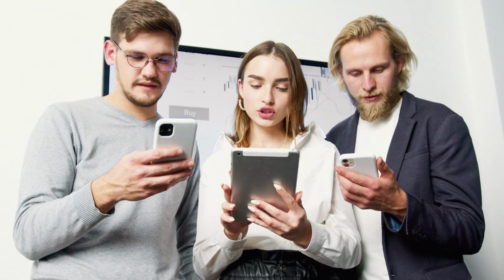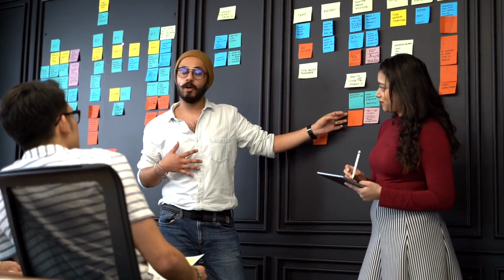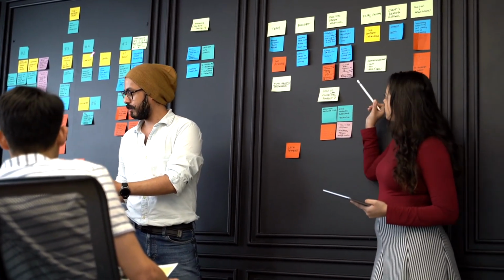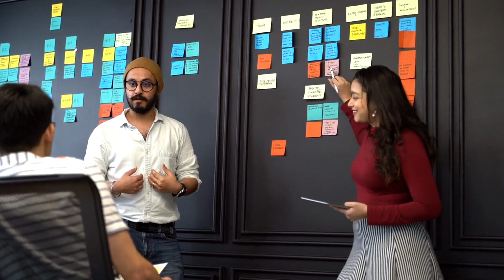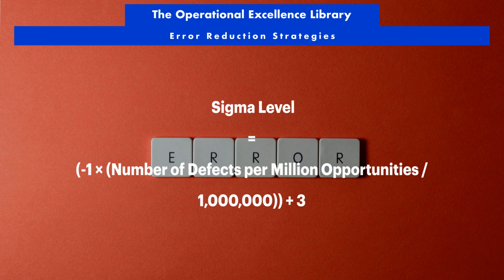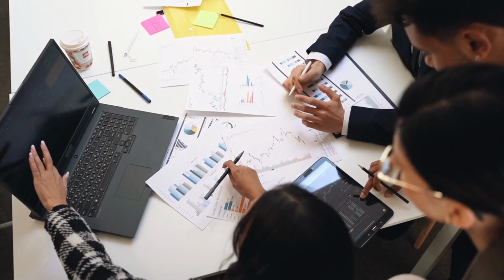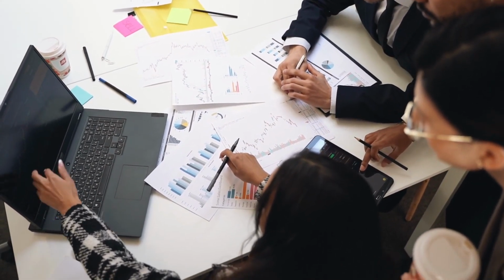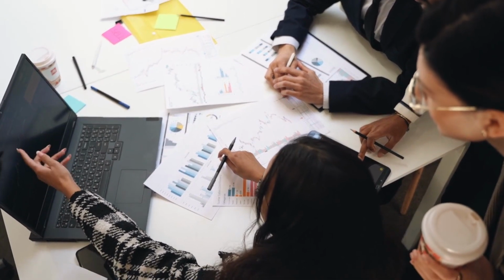Another important metric is the first-time quality (FTQ) rate, which measures the percentage of products or services that meet customer requirements or specifications without the need for rework or correction. For instance, if a software development company delivers 100 software releases per quarter, and 90 of them meet customer requirements without the need for rework, the FTQ rate would be 90%, 90/100ths. This metric highlights the organization's ability to deliver high-quality products or services on the first attempt.